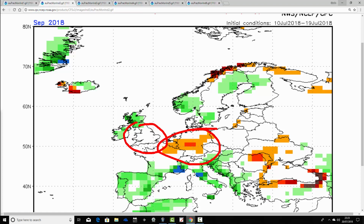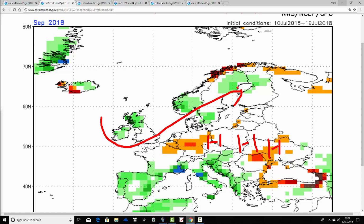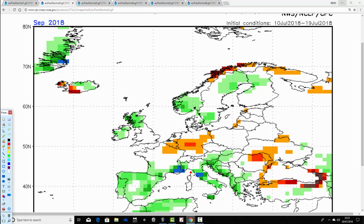I think overall what would happen in September is that high pressure is getting shunted off more towards the eastern part of Europe over here. The jet stream's coming in to northern parts of Europe via those areas of low pressure. And it still looks quite unsettled through the Med, actually, through southern parts of Europe as well.